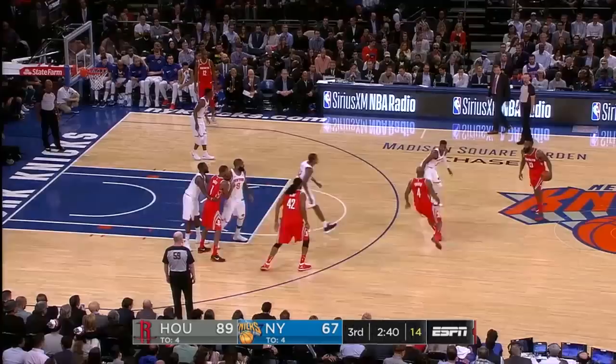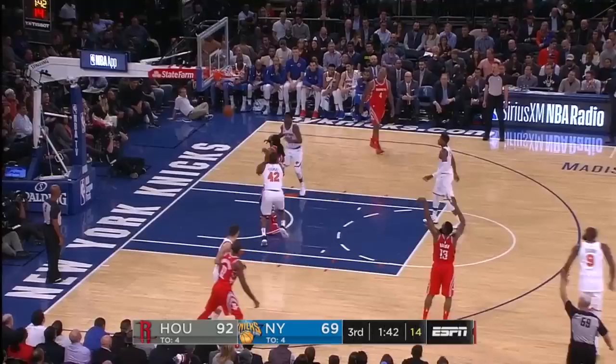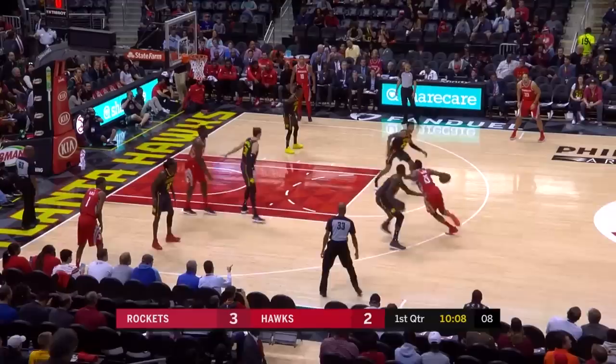You have nothing. Harden from way outside. I can't believe he just did that. Harden drills another. He has really found the range in the second quarter and opened up a double-digit lead. Harden again. James Harden with 31. Pretty good offense possession. Mike Muscala and Dedmon, the bigs out on Harden. Look out. James takes it right down the lane and scores.